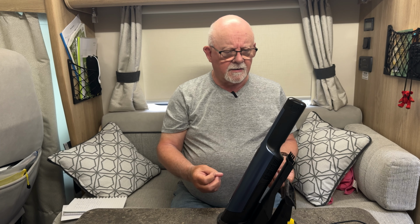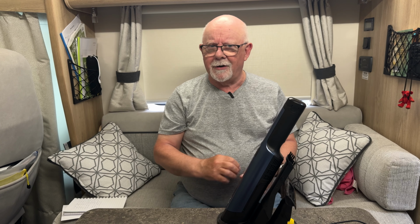It works really well. It lasts several days on one charge. I think it claims about 15 minutes worth. Well, it doesn't take you very long to go around the motorhome, and you can get in some really tiny nooks and crannies with it. As I say, it's really powerful.